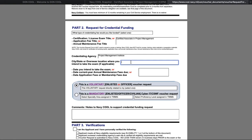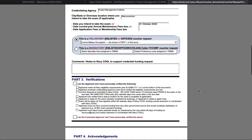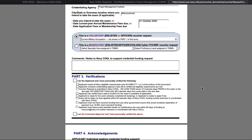Location where you intend to take the exam. If you want to take it in person, just put the location. If it's web-based, you can put web proctored. Date you intend to take it. Say today's early October. We want to take it on Halloween. Again, most of these will be voluntary credentials related to your current military occupation, but you can see there's other options. You don't need to put any comments here.